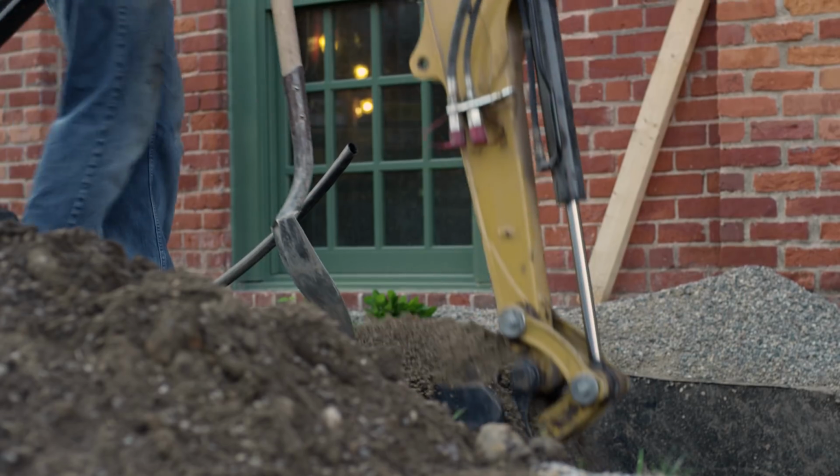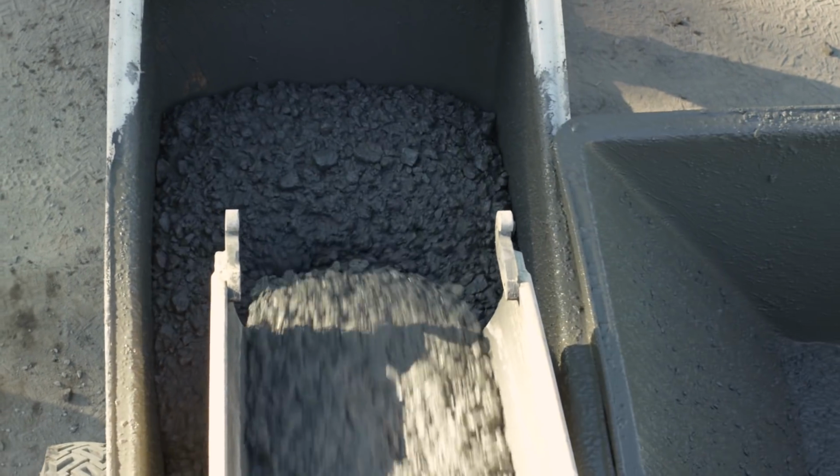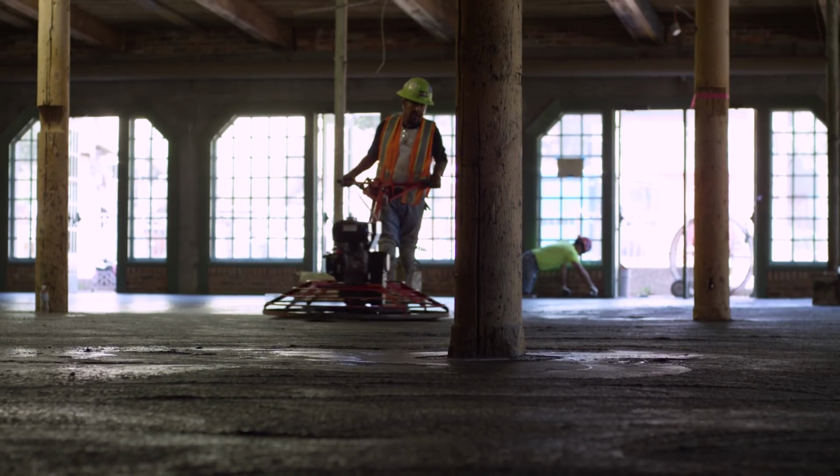When we arrived here, the building was in disarray. The walls were falling in, the roof was leaking. The building really had a very tough life. The restoration of this project was a tremendous undertaking. It was full of a lot of little offices, and so you really didn't see anything.